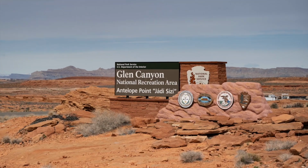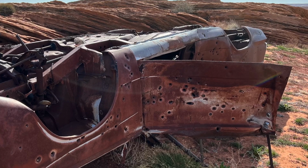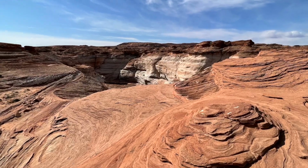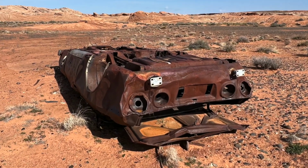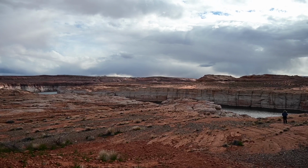As we are staying at a campsite that resides within the Glen Canyon recreation area, we go on a bit of exploring of this location. While we didn't rent a boat and take to the river, we did walk down and see the river. While taking this walk, we come across a couple of cars that appear to be the casualties of some off-road driving parties.